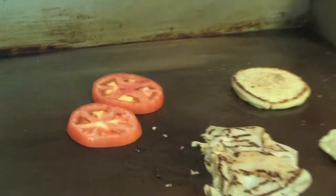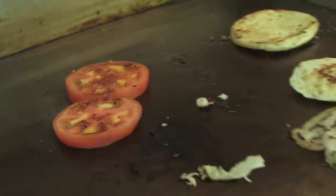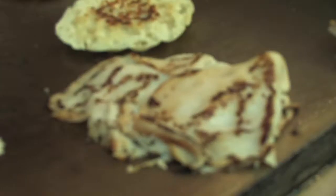Oh, that's a great idea, Chef. I mean, that'll get a little caramelization, get a little sweetness to it, and really get that roasted tomato taste, which I really love. They call it a hot brown, so I think everything in there should be as hot as could be. And brown. Yes.